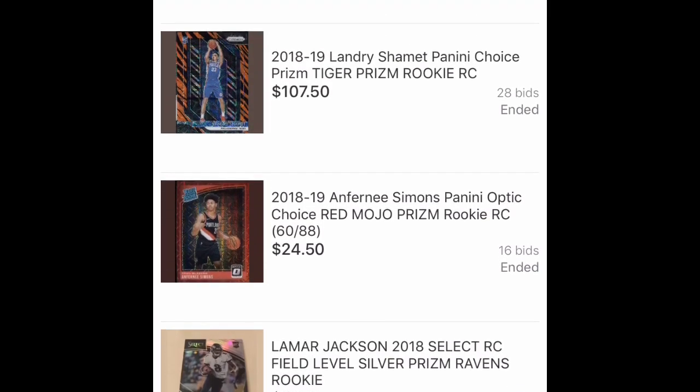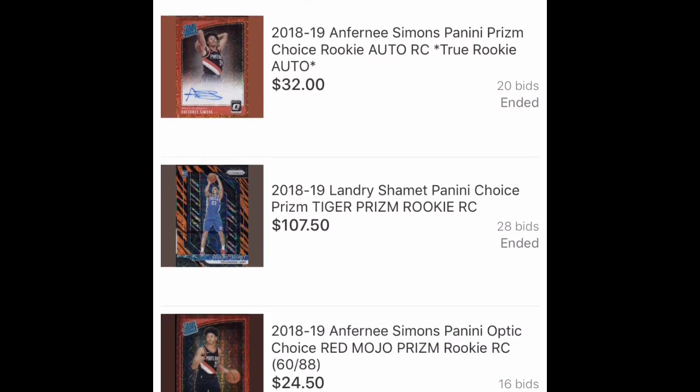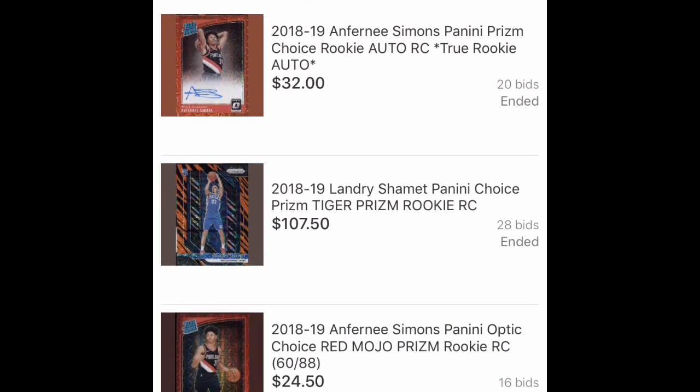And this stuff actually ended last night. Again, just kind of curious what they were going for. I think that Shamit is pretty high, over $100. I was kind of surprised on that one. And then that is pretty much going to wrap up what we were looking at this week.